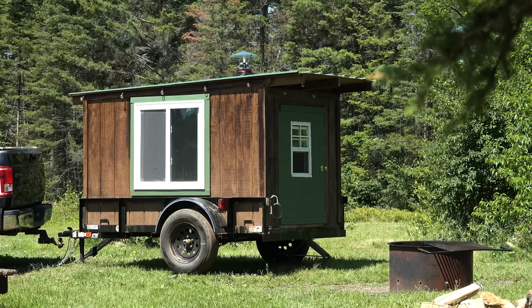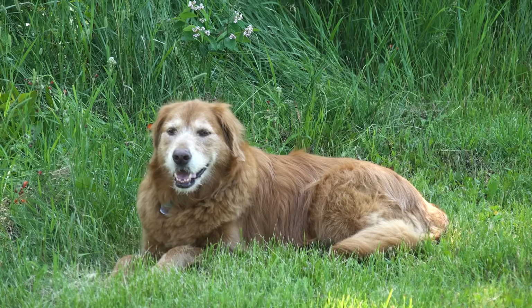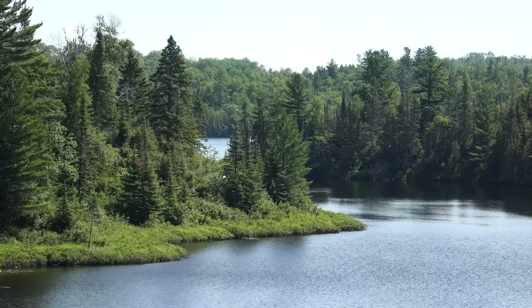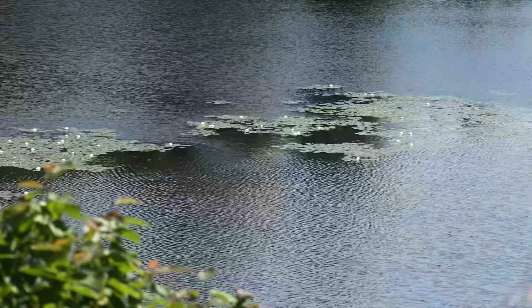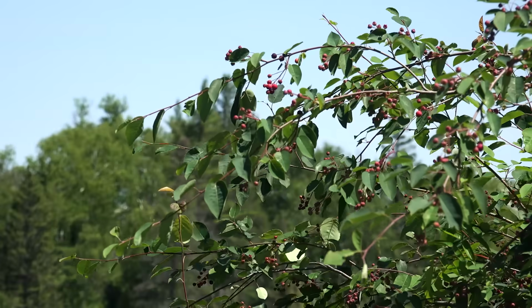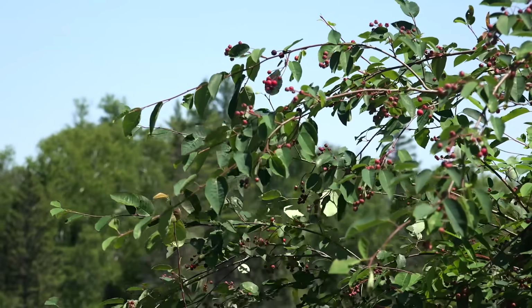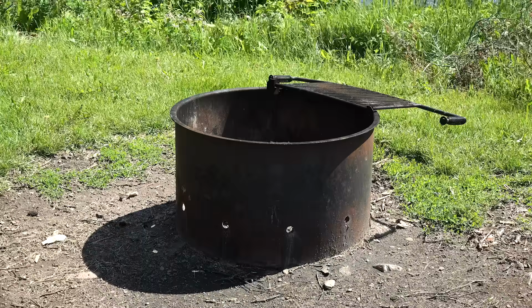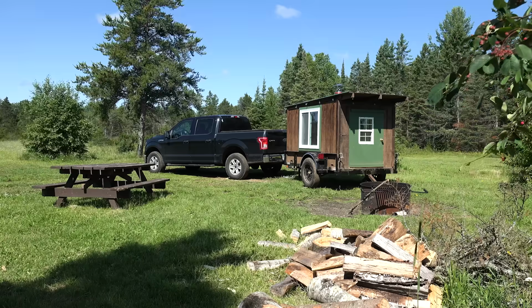Now with the cabin tour out of the way, let me tell you about our camp here. This is the Harriet Lake Rustic Campground in the Superior National Forest. It's a free campground that offers just the basic amenities. You've got a fire ring, a picnic table, and that's basically it.